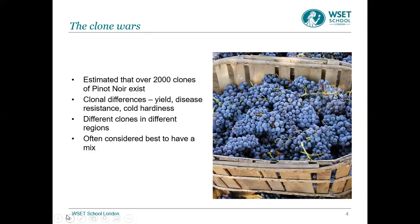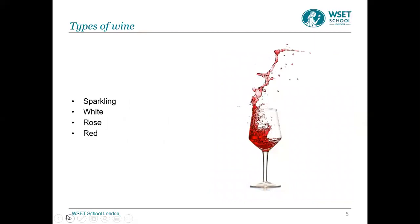A little move on to some of the types of wine we can get from Pinot Noir. We've talked about how Pinot Noir is a black grape variety, but that does not mean it makes exclusively red wines. In fact, you can find all types of wine made from Pinot Noir.